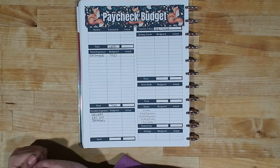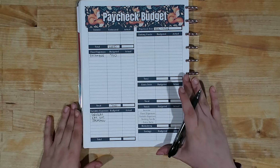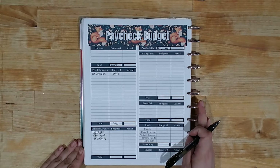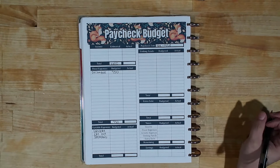So the $1,600 that I am budgeting with is not my entire income. It's just what I set aside to make this paycheck budget happen. Some things I just keep private for the sake of not sharing too much information. This is what I'm comfortable sharing, so that's what I do. I appreciate your guys' understanding of that.